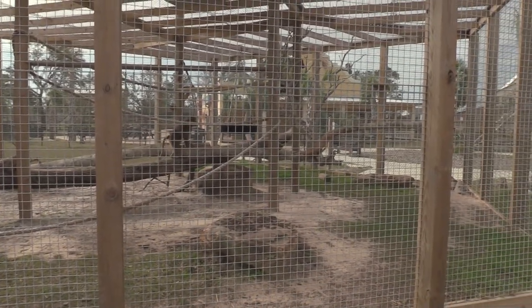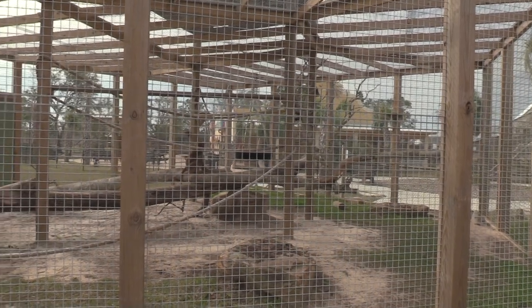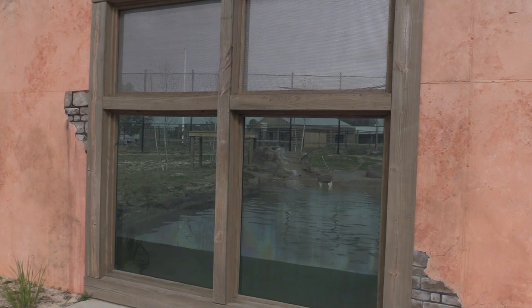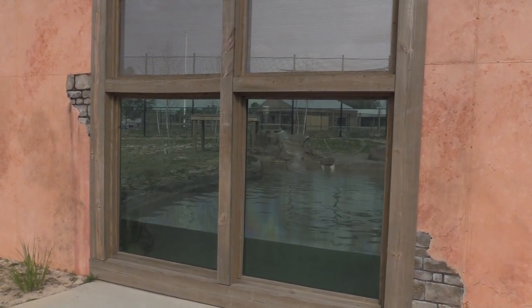It's got lots of space to climb, and a nice tire swing. This guy's still playing with the stick over there. Alright, this is another habitat. Okay, water view.